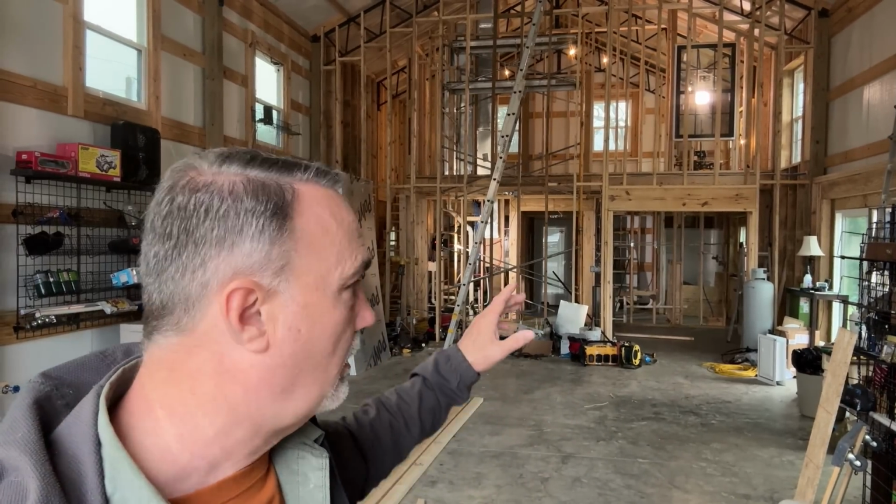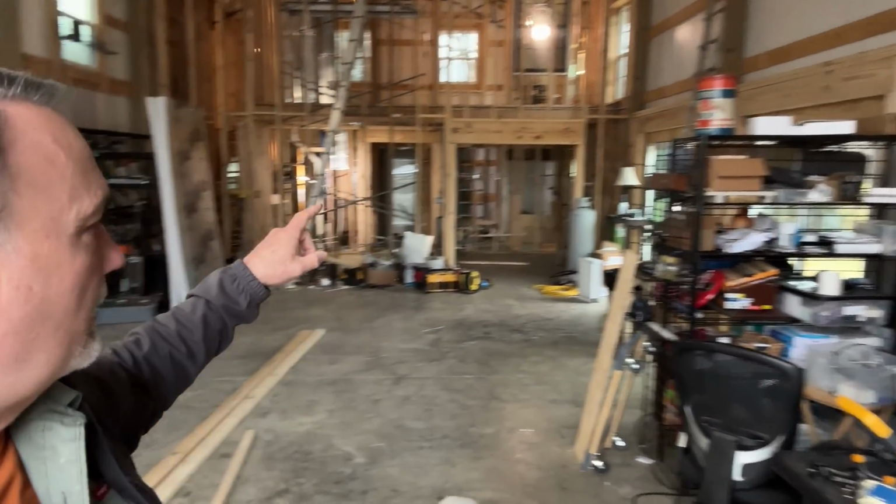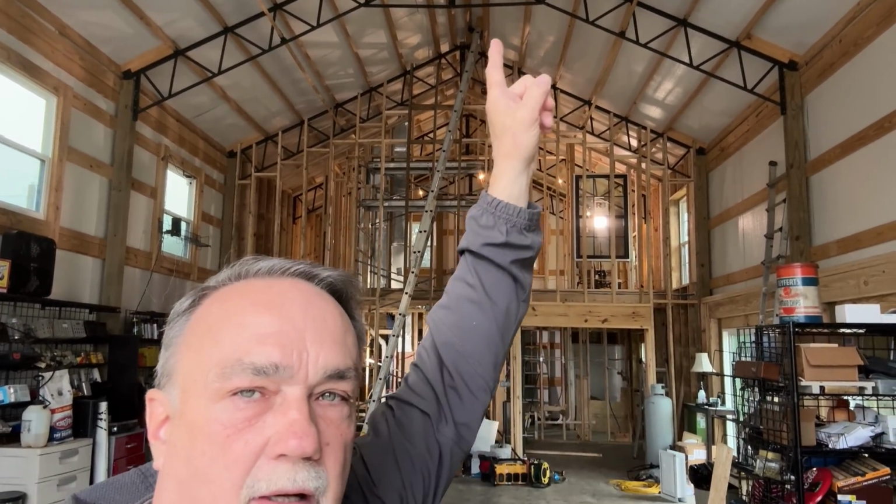If you don't need a huge amount of space like I did for a motorhome, you would probably just go with 6x6 walls and not worry about the 6x6 post and beam, and you would not worry about certain things, just depending. Every job's a little bit different. One of the things that cost a little bit more was I did have these metal trusses put in instead of wood trusses so that I could get that extra height up there in that bedroom.